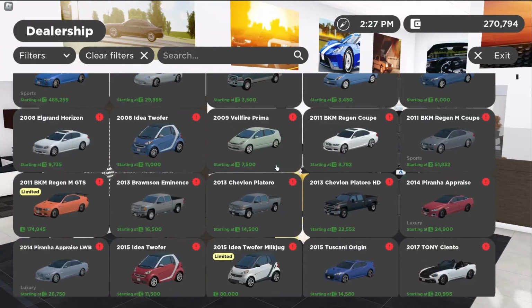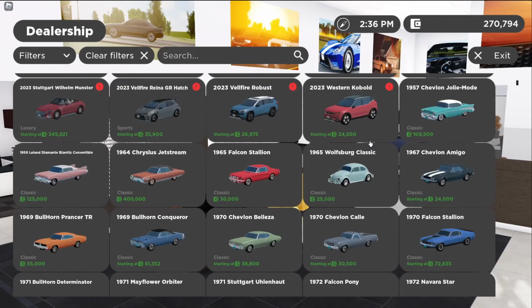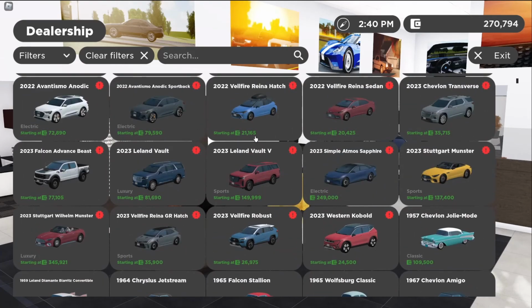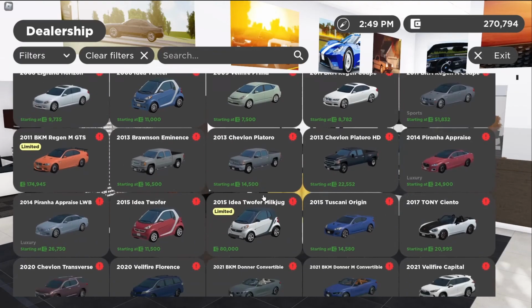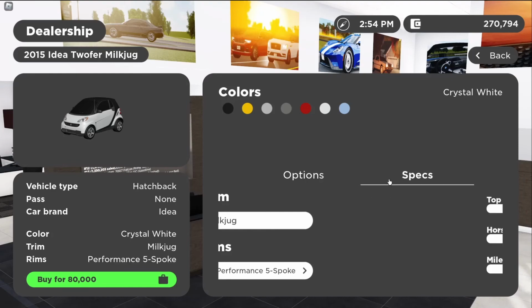Alright, so starting off, we have a bunch of new cars here. The Greenville staff says that 46 new cars have been added into this update, with, of course, a bunch of refreshed trims and stuff, including two limited ones. The two limited cars are a 2011 BCAM Regen MGTS, like a BMW something, and then a 2015 Idea 2 for milk jug, I think. I'm not sure.